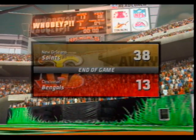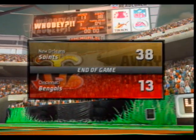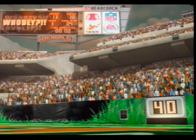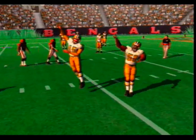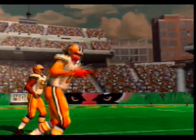This game reaches its conclusion with the final score, New Orleans 38, Cincinnati 13. This is Al Michaels with John Madden saying goodbye for EA Sports.